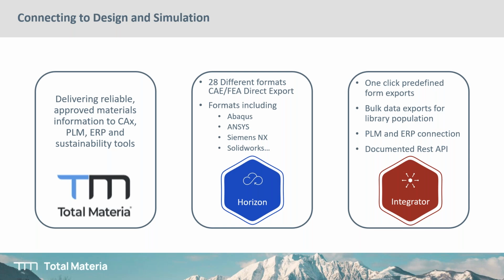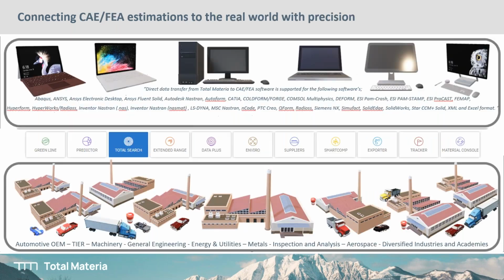What Total Materia is doing is connecting to design and simulation. We are giving you a lot of information, a lot of different tools to upgrade your R&D, material selection, and material set, and a lot of information at once. Total Materia connects simulation estimations to the real world with precision.